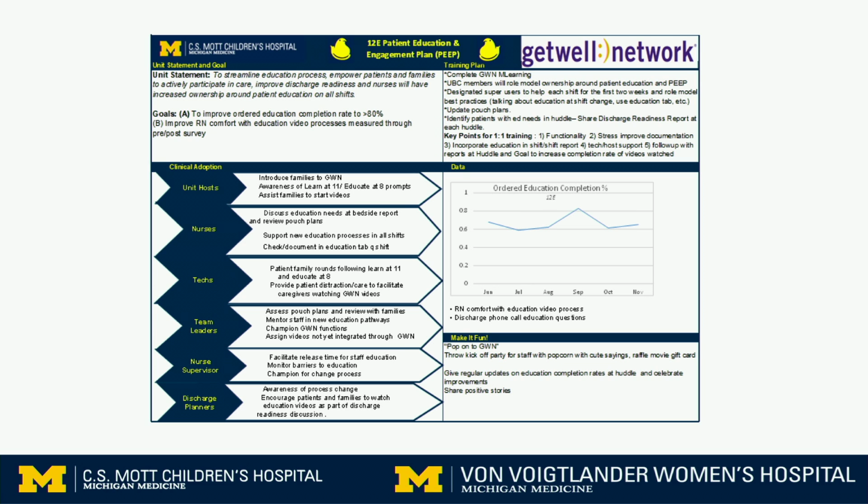The next section looks at data collection, right? Because you want to be able to measure how well your education rollout is going and how your change is occurring. One of the ways that we measured our unit was looking at the percentage of videos that were completed. We also wanted to look at staff satisfaction with the better ease in ordering education videos. And then the bottom section talks about how you are going to make it fun, right? Because this is a big change. We wanted to have everybody bought into the process.